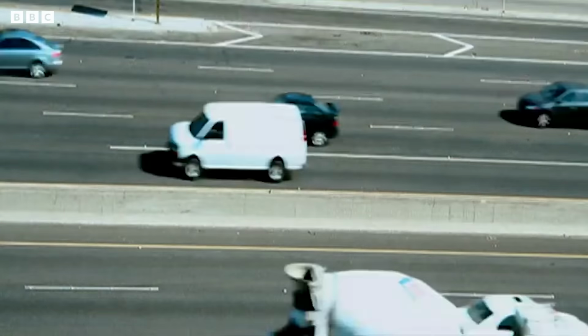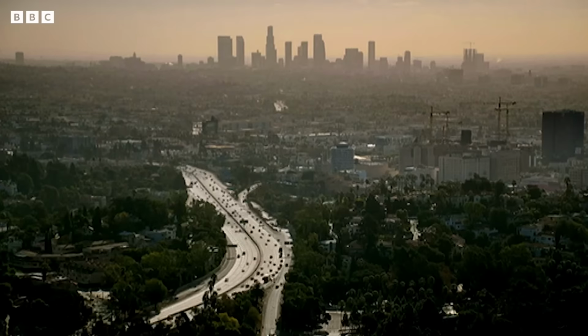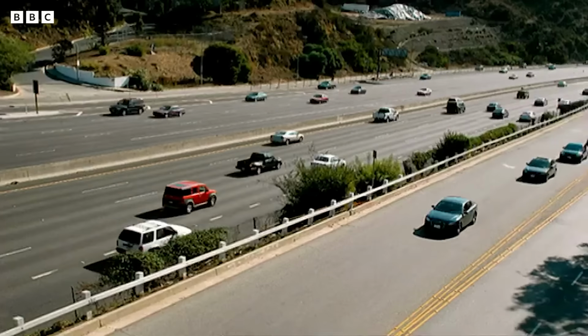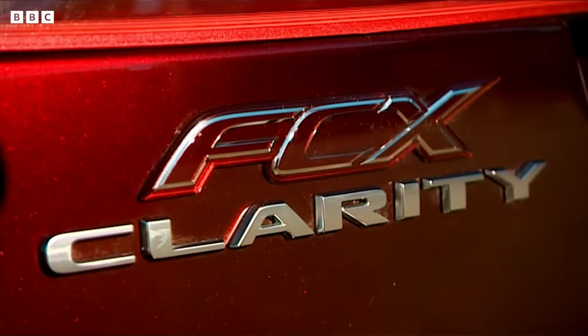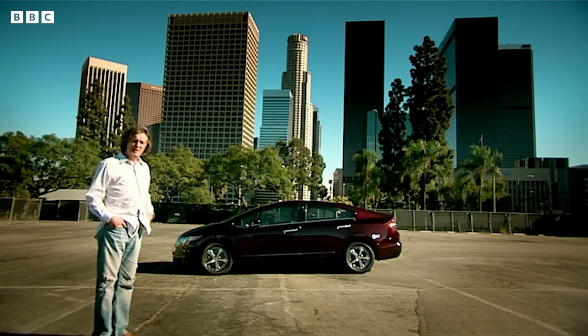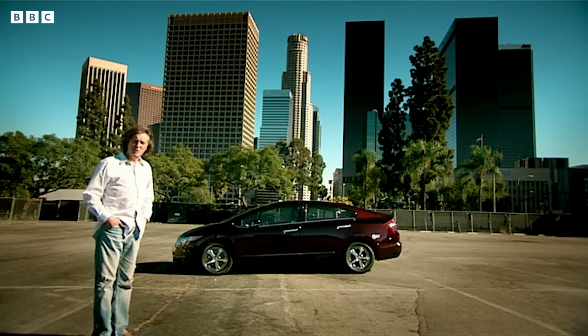First, I had to fly to Los Angeles, which, as we know from the song, is a great big freeway. That makes it the perfect place to test the most important car since the car was invented. Here it is. It's called the FCX Clarity, and I'm afraid it's a four-door Honda. But if Raymond Baxter, God rest him, were here with us today, he'd be wearing a perfectly cut suit and he'd be saying that this is the future of motoring.